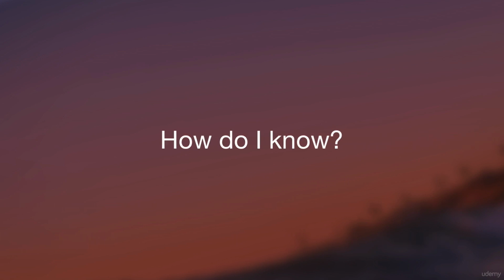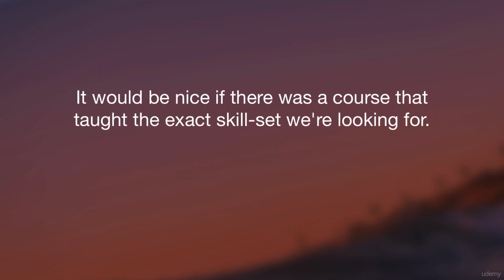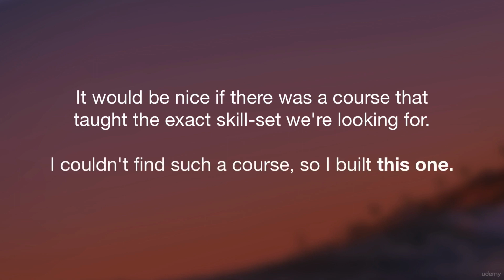How do I know what companies are looking for? Because as a senior developer, I've been on the hiring side of developer job interviews. And I noticed that a lot of times we'd be interviewing great people who were very talented, but they just didn't have the knowledge we were looking for, so we had to pass on them. At some point, I thought to myself that it would be nice if there was a course that taught the exact skill set we were looking for. I couldn't find such a course, so I built this one.